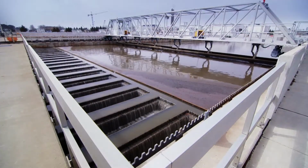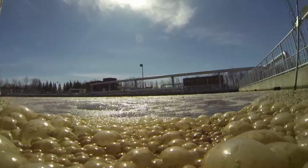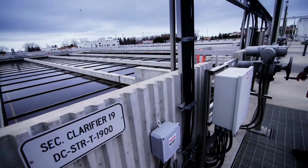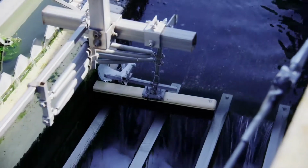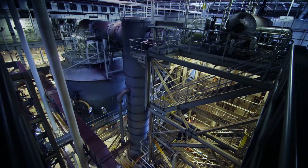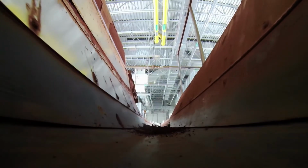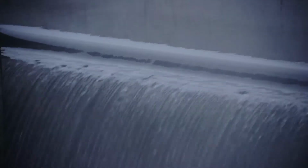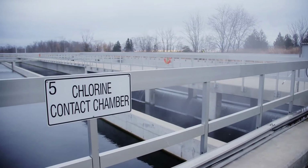This now cleaner water flows gently into the aeration tanks, where air jets add oxygen, which encourages good bacteria to further break down the organic matter. It then goes into clarifying tanks, where this stuff either floats to the top and is skimmed off, or sinks to the bottom and is scraped out. Eventually, these biosolids go into the incinerator, and this ash is all that's left. The clean, clarified water is then disinfected, making it safe for release back into a lake or river.